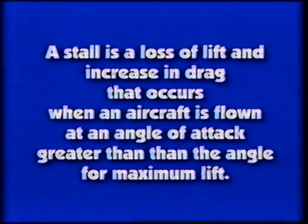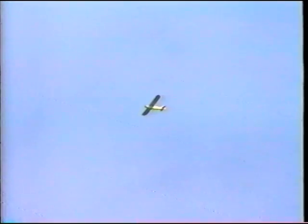A stall is a loss of lift and increase in drag that occurs when an aircraft is flown at an angle of attack greater than the angle for maximum lift. Nine terms apply to the discussion of stalls and their resulting spins. In actual flight situations, their causes and effects are interrelated.